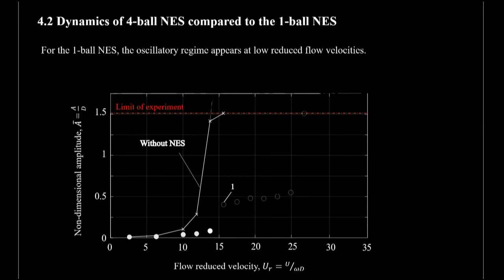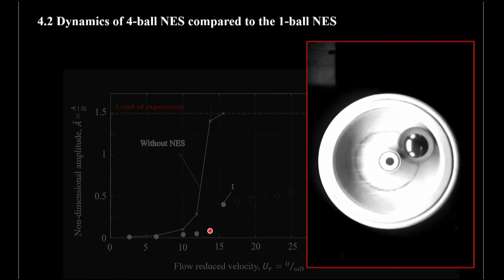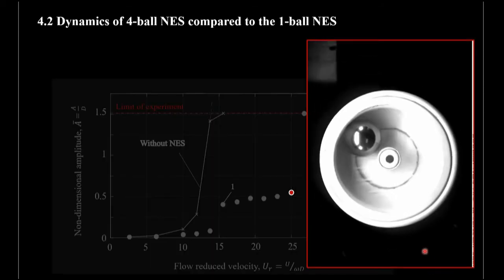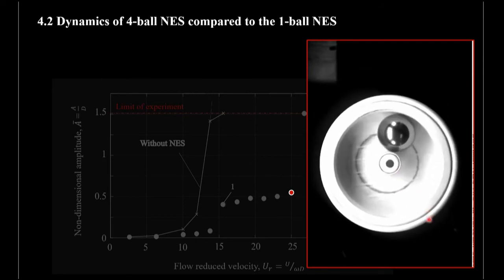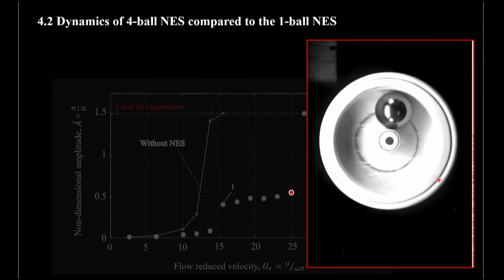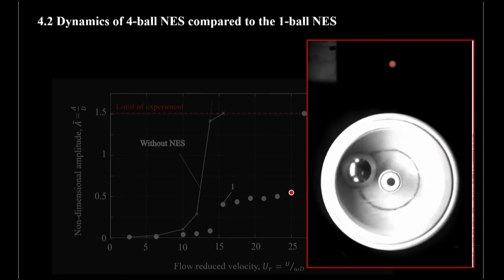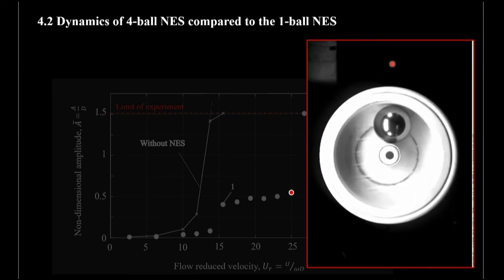For the one-ball nest, the oscillatory regime appears at low flow-reduced velocities, in which the small oscillations of the ball are sufficient to absorb the prism vibration. Increasing flow speed changes the response of a single ball from the oscillatory to the rotational response. In the rotational regime, the ball continuously rotates with the same frequency as the prism to kill the galloping amplitudes, and then it stops until the galloping amplitude grows again to a threshold value. This cycle is repeated periodically, resulting in a strongly modulated response of the prism.